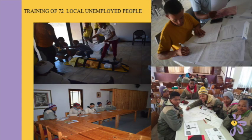We trained 72 previously unemployed community members as employees in different disciplines, like first aid up to level 3, health and safety, entrepreneurship, alien eradication, soil erosion control, landscaping, and landscape rehabilitation. This is an ongoing process and was done by the best service providers in the different fields we could find and afford.